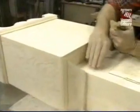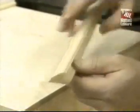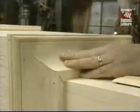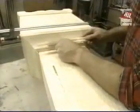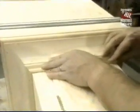Where the base meets the waist, the first piece of molding I want to put on is this one that I made earlier. It has that bead and a rabbet. And that just gets set at the front edge. Now the cove. This little base molding, the same as the one I used at the bottom of the base, completes this group of moldings.